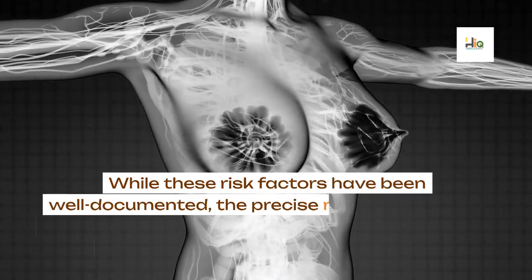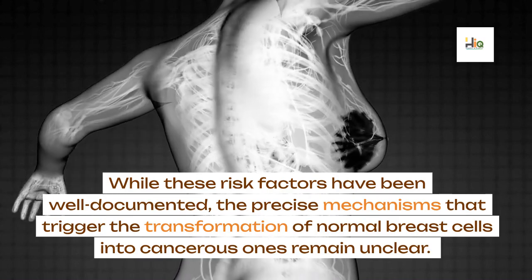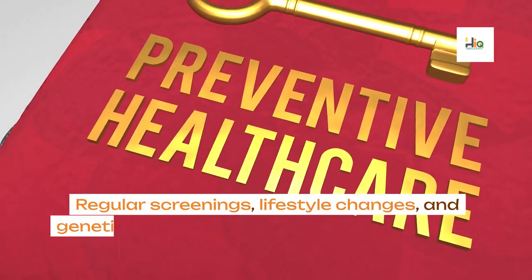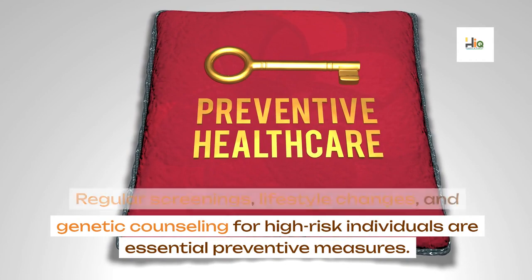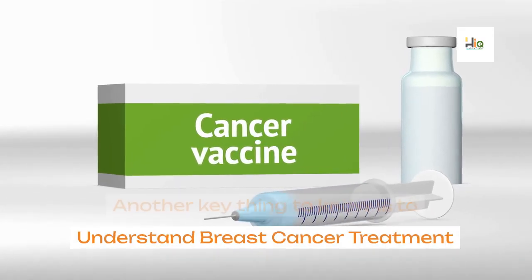While these risk factors have been well documented, the precise mechanisms that trigger the transformation of normal breast cells into cancerous ones remain unclear. Regular screenings, lifestyle changes, and genetic counseling for high-risk individuals are essential preventive measures. Another key thing to know is to understand breast cancer treatment.